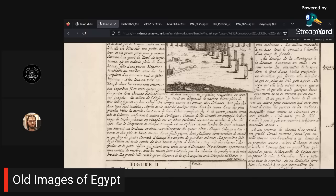But even in the 60s, people were writing articles saying, look, you can't do this. You're going to flood loads of Nubian stuff. And they were like, don't worry, we'll move it. But let's just carry on with this figure one.